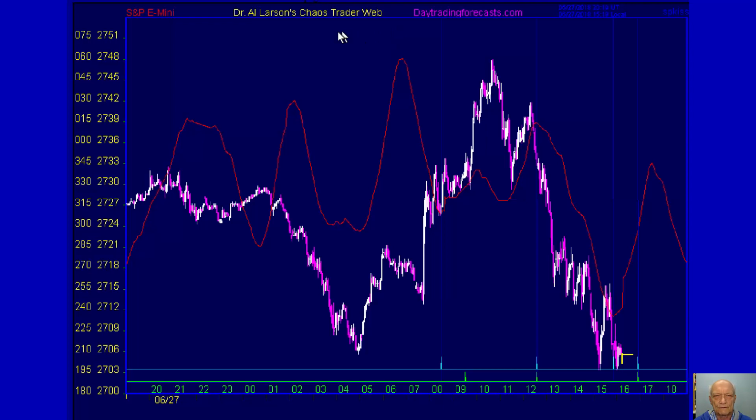This is a chart from my daytradingforecast.com website. $297 for a 3-month subscription for access to that site. And there's a page there called SP KISS. KISS is Keep It Simple, Stupid. And on that page there are several charts. This is the Moontide minus tide version in red. Times on this chart are in Eastern Time.